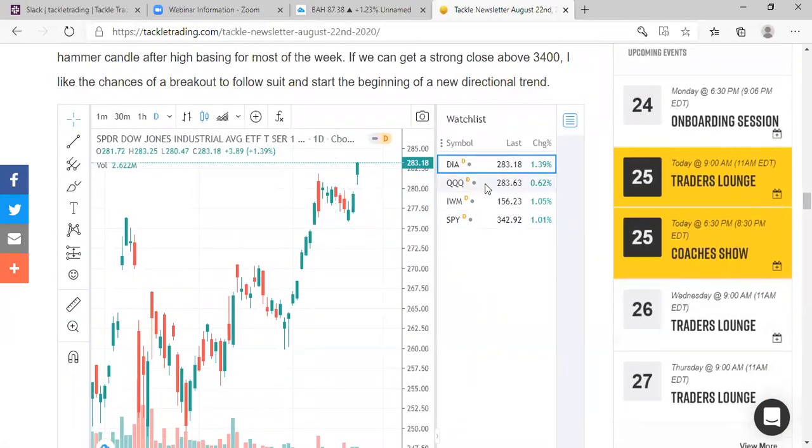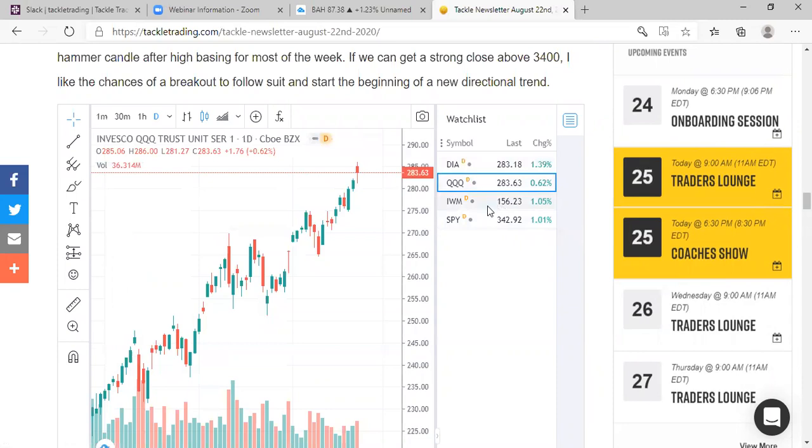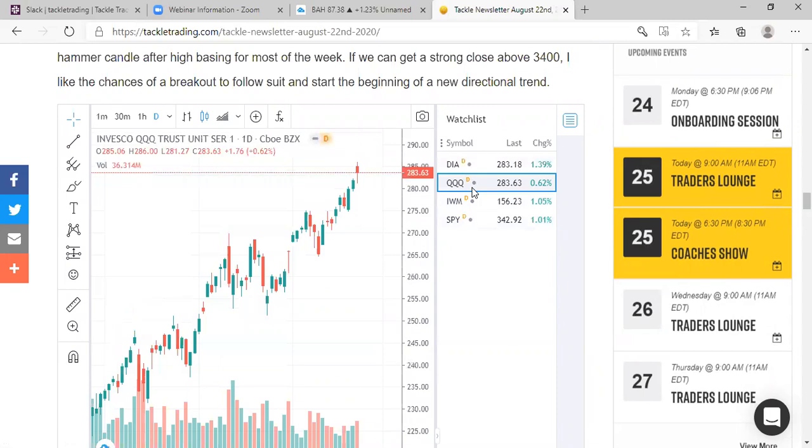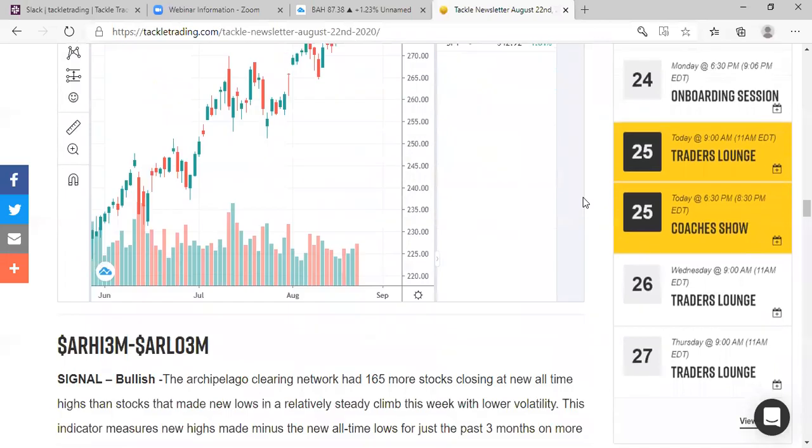If you need the ETFs that track the indexes, they'll be in here as well. DIA tracks the Dow Jones, QQQ tracks the NASDAQ, IWM tracks the Russell, and SPY, of course, tracks the S&P 500. If you're not familiar with these, they're just index ETFs, so they're designed to track that index. So if I just wanted to buy into the NASDAQ, I could just trade the Qs, right? I can trade these with stock, I can trade them with options. So they allow us to trade the actual index through the ETF market if we want to do so.